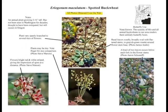And then this maculatum, this is another buckwheat which has been found in Washington. You see I've marked it as extirpated. It was found actually in the city limits of Yakima, and it hasn't been seen for decades. It still occurs in Oregon, but we've probably lost the species.